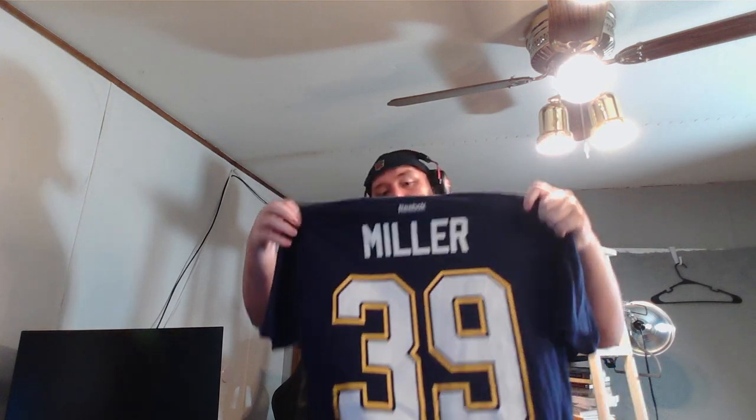Little St. Louis Blues Reebok, 39. To my knowledge, most of the sports stuff doesn't have the best sell-through, so either you're gonna sell it or you're not gonna sell it. So I guess we'll see if we're gonna be on the sell side.